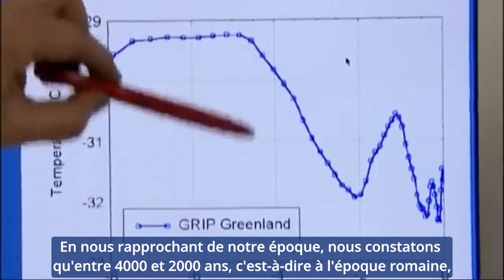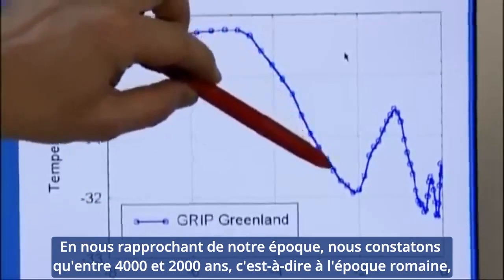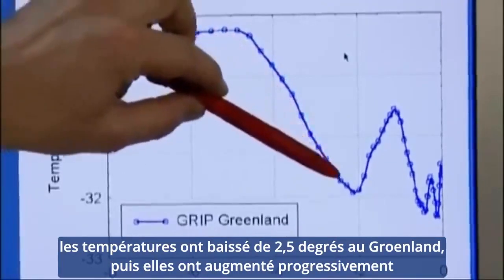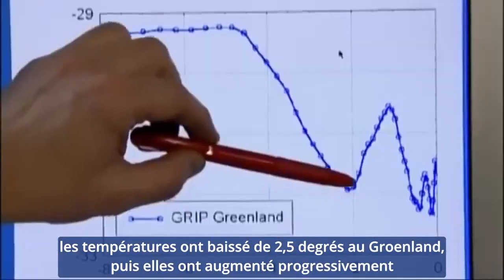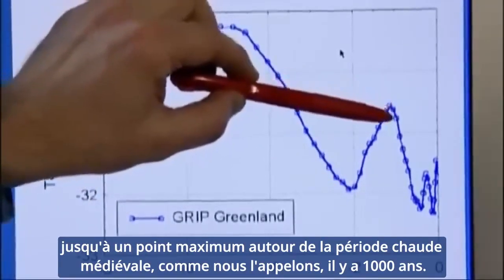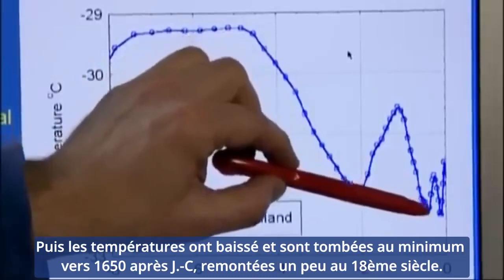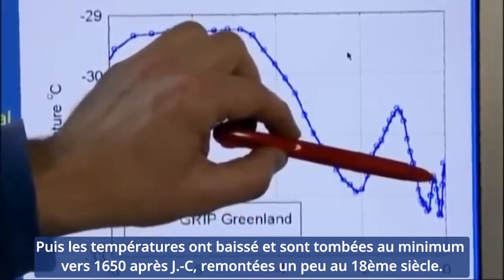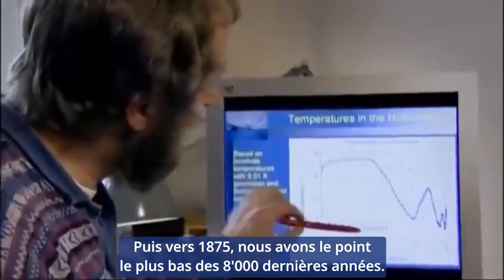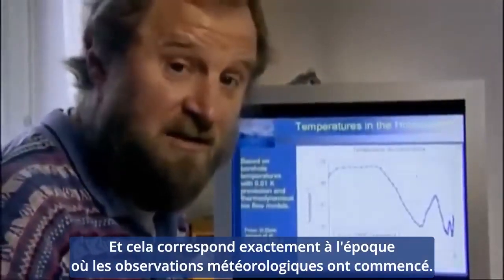Now, as we approach our time, we can see that in the period between 4,000 years ago and 2,000 years ago, which is actually the Roman age, the temperatures have been decreasing in Greenland by 2.5 degrees. Then the temperatures increased gradually up to a maximum around the medieval warm period, 1,000 years ago. And then temperatures declined to a minimum around 1650 AD, came back up a little in the 18th century, and then around 1875 we have the lowest point in the last 8,000 years, right here, and that matches exactly the time when meteorological observations started.